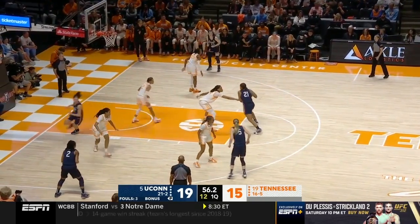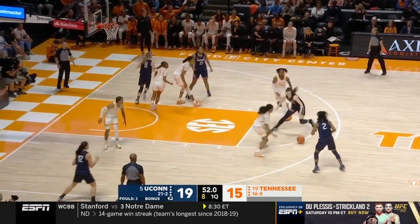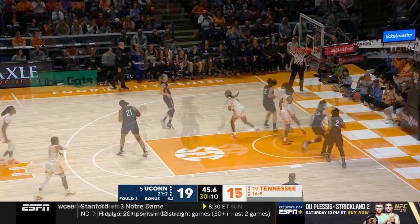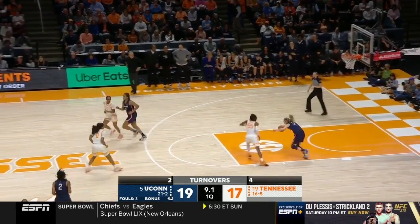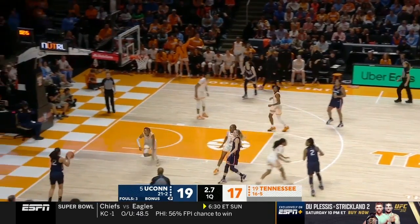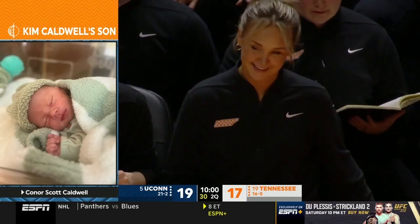Here is Strong. Strong looking for an angle. Gives it up. Shelley drops it. Here comes Tennessee on the break. Jewel Spear Euros in and finishes. And Kim Caldwell talked about the kind of mistakes her team makes at the end of quarters. Made one there. Here's Shade at the horn. No. And that'll do it.